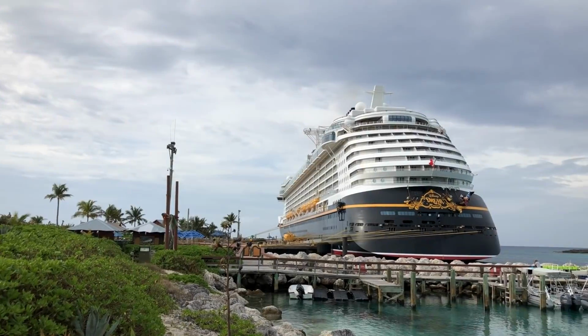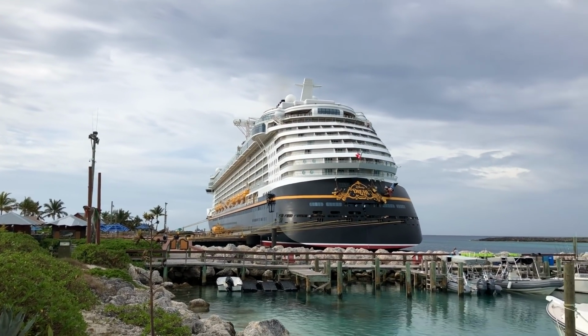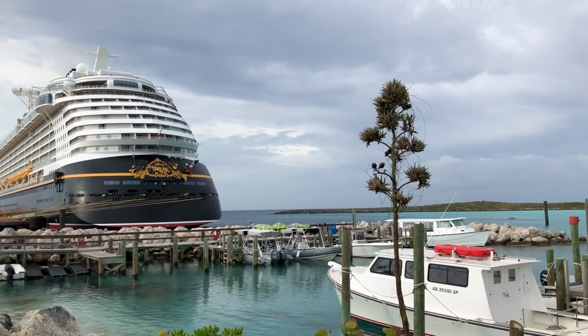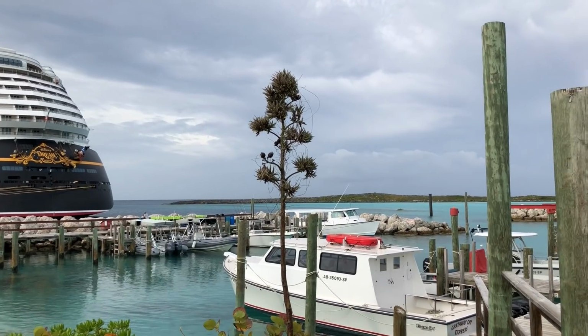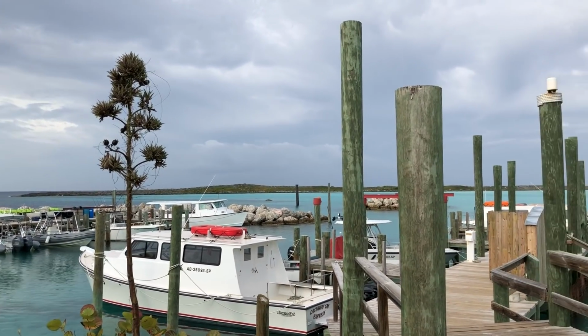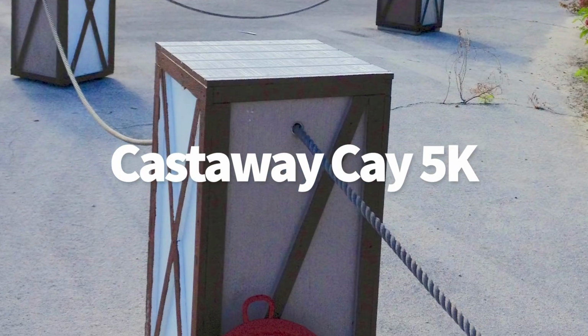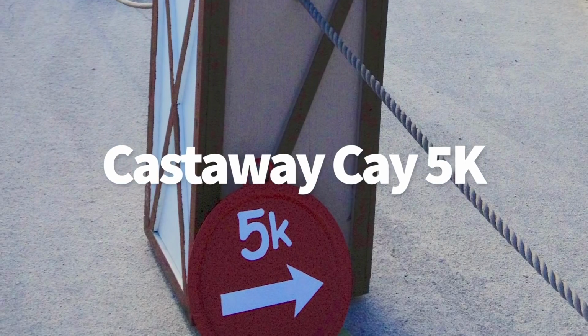Okay, now you are arriving at Castaway Cay. You are getting ready for planning your day here. The first thing to know about is that if you are an early riser and or a runner, you'll want to know about the Castaway Cay 5K. A lot of people don't even know this happens because they don't wake up early enough to see it happening.